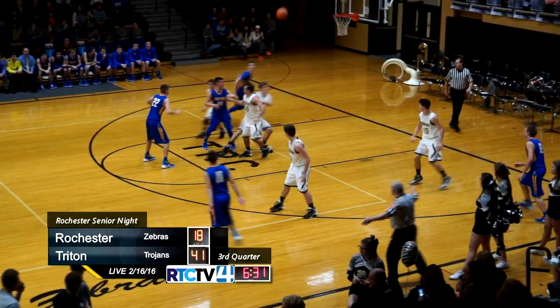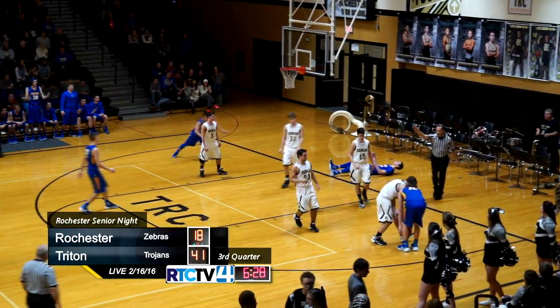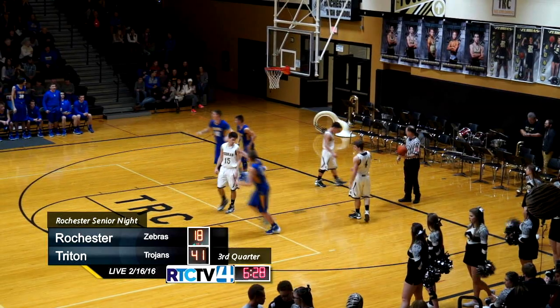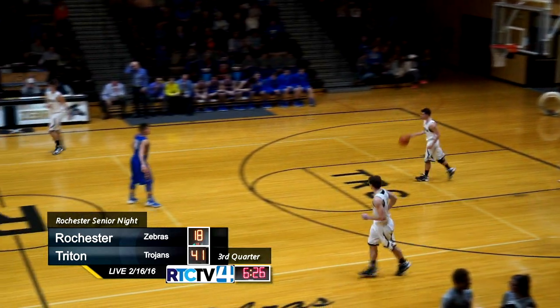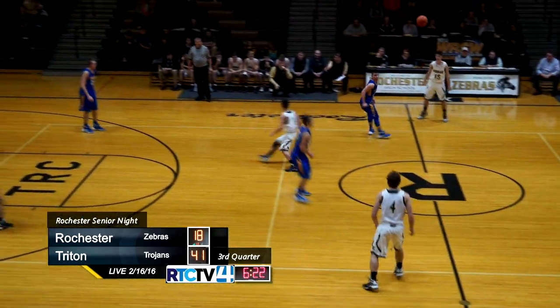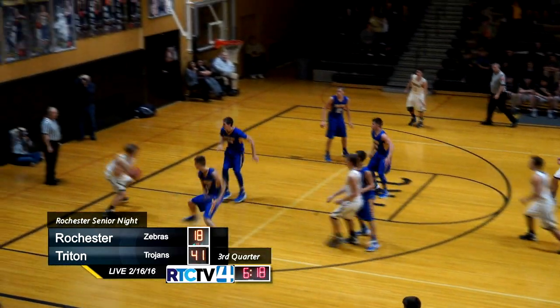Triton with it, going to our left. Backdoor to Johnson. Saves him going out of bounds and pushed out of bounds. And falls out of bounds thanks to the push, and Rochester going to get it back. The Zebras did get out of the zone and will switch to man-to-man. Triton trying to execute a backdoor lob, and they probably did, except Brett kind of shoved him in the back a little bit, but no call. The Zebras play on. 6:20 to play in the third, 41-18.